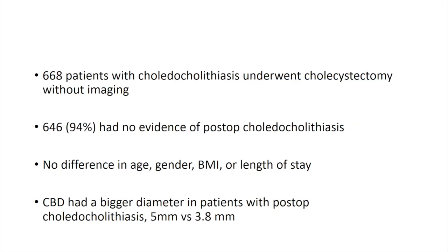Over an 18-month period, 668 patients were included in the study. Patients with postoperative choledocholithiasis were compared to those without evidence of postoperative choledocholithiasis. 646 patients, or 94% of the cohort, had no evidence of post-op choledocholithiasis, compared to 22 patients that did. There was no difference in average age, gender, BMI, or length of stay. The common bile duct diameter was significantly larger in the post-op choledocholithiasis group, 5 millimeters versus 3.8 millimeters.